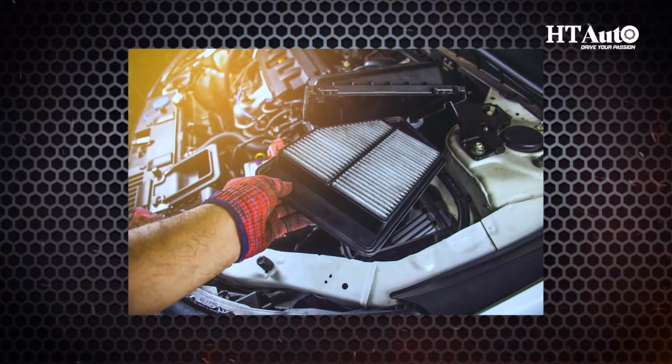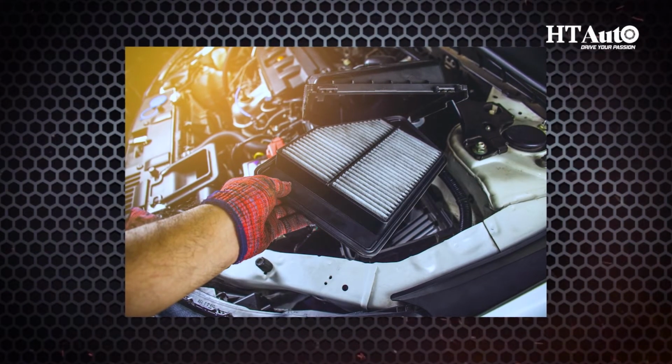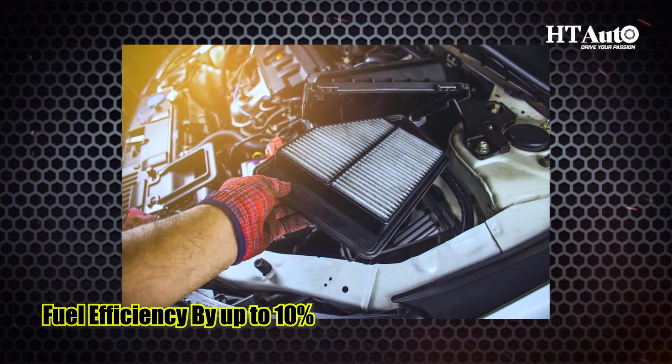Changing the air filter. The air filter's job is to keep the contaminants out of the engine, and by doing so, over time the contaminants build up and reduce the airflow of the vehicle's intake system. Hence, changing the air filter at the right time is always recommended to let the vehicle breathe well. Depending on the vehicle's age, dirty air filters can reduce fuel efficiency by up to 10%.